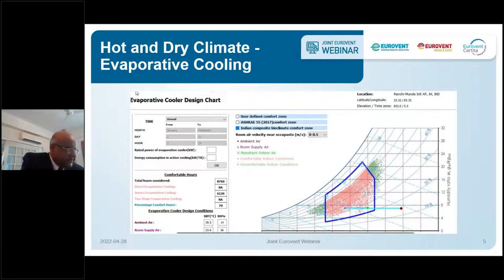And here is a slide of what is being done in India by ISHRAE under the expert guidance of Dr. Jyotirmay Mathur. A young engineer, Nishant Gupta, has produced a program where, for evaporative cooling in hot and dry region, we can find out the temperature and humidity of different places. It is location specific, and it tells you out of 8,760 hours, how many hours you can meet an internal temperature and humidity automatically by providing just evaporative cooling.